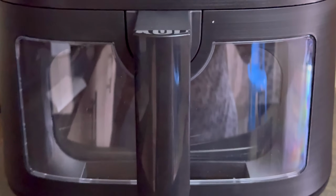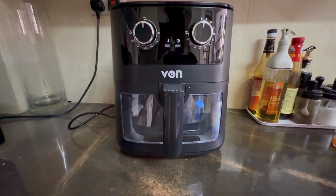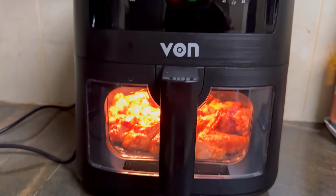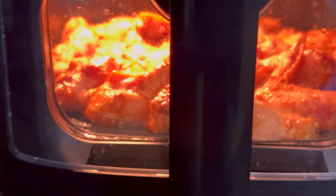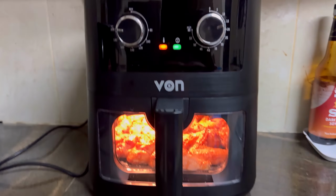This is their newer model. You can see whatever you're cooking through that glass, which I think is really good. They have two. This one is the manual, and they have another one that is digital. I went for the manual, of course, because it was within my budget, and again, it's big enough.